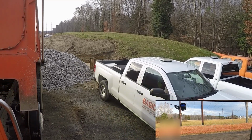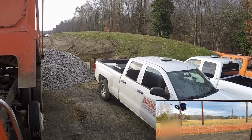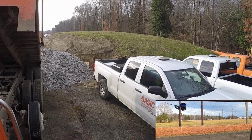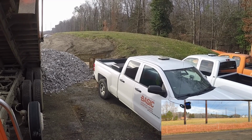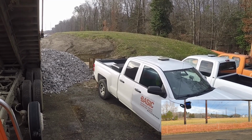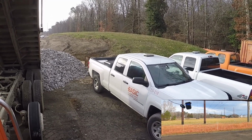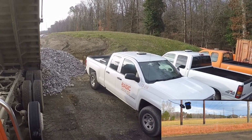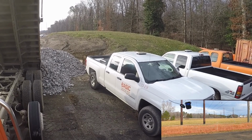That pile there is pretty good size already. We only did one trip to get stone, and I think we had 10 or 12 trucks running that day. By the end of the day, all that stone had been moved to the appropriate place in the pond, and the pile was totally gone.